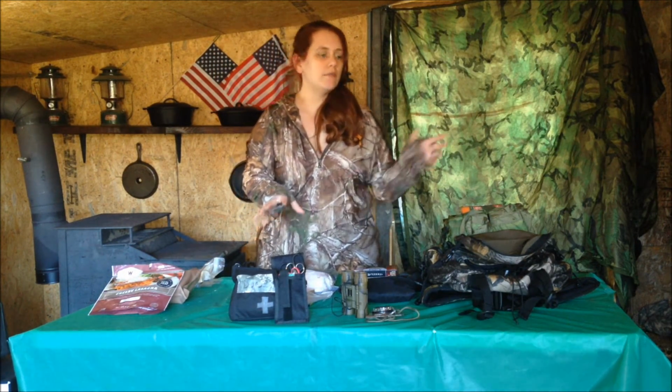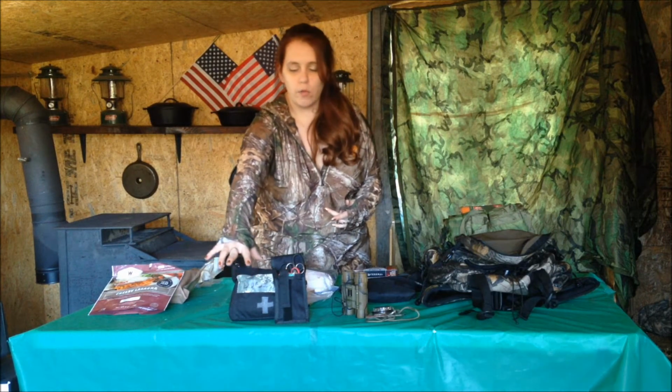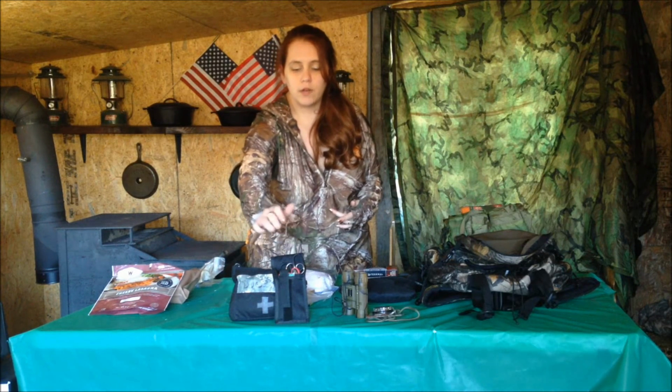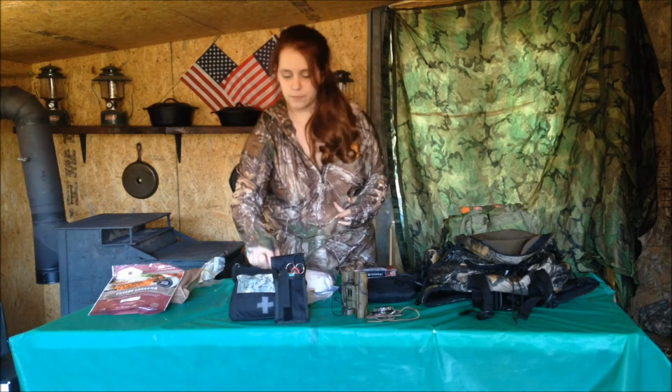But with this bag being the possibility that help may not arrive, you're going to want something a little more beefed up. Even if that means just having some extra gauze. With our pack in this bag, we carry some extra gauze, some extra medical tape, some medical shears, hemostats, general medical equipment. But if you're not trained to use any of that extra medical equipment, make sure you don't carry what you don't know how to use.